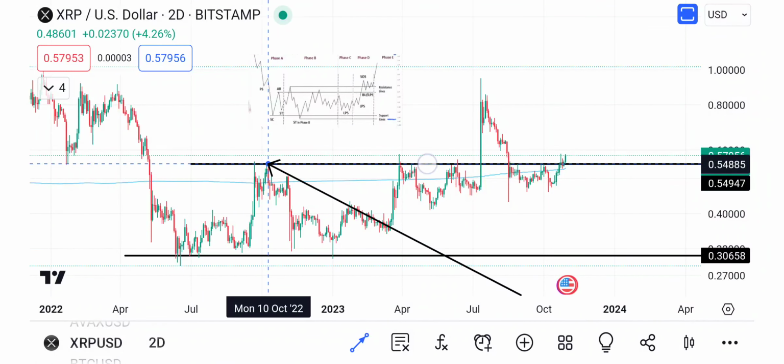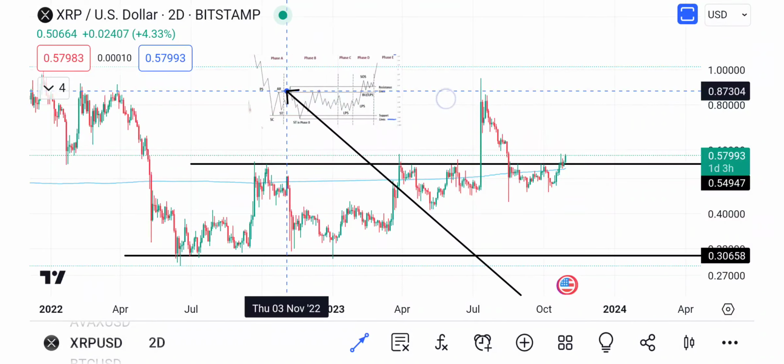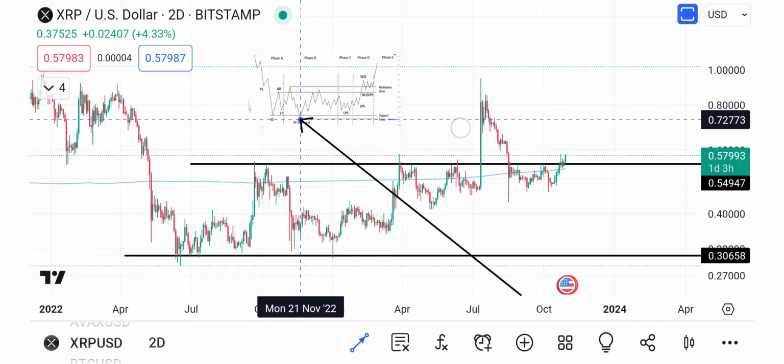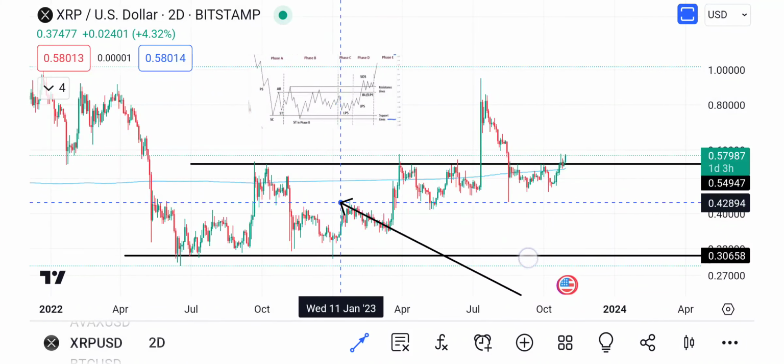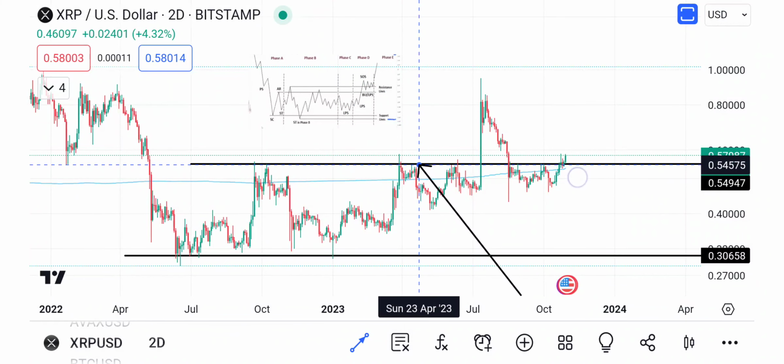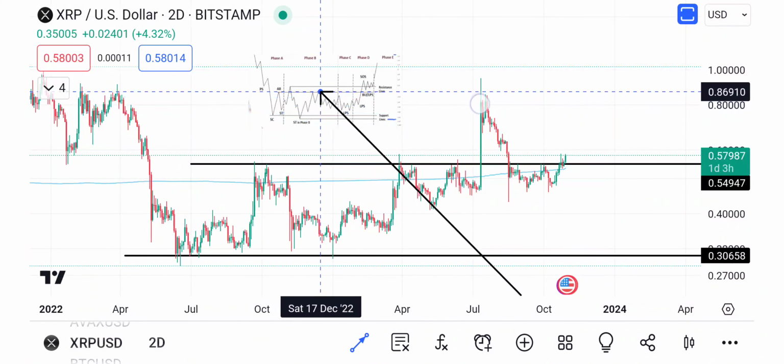We have this three-wave move to the upside. Same thing here. Then we have this move back down to support. Then this is where it gets interesting. We have this move all the way back up to resistance.